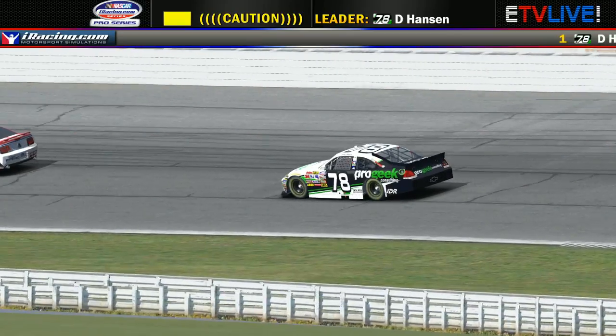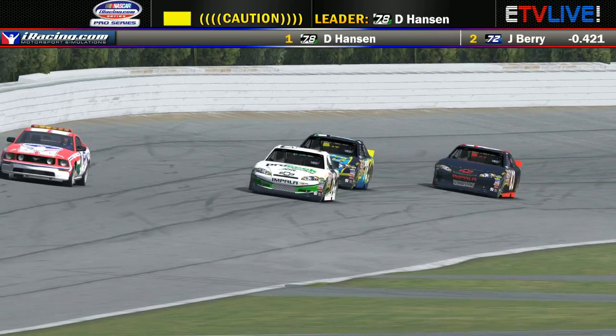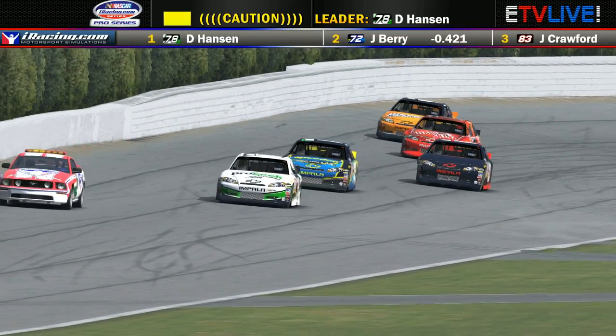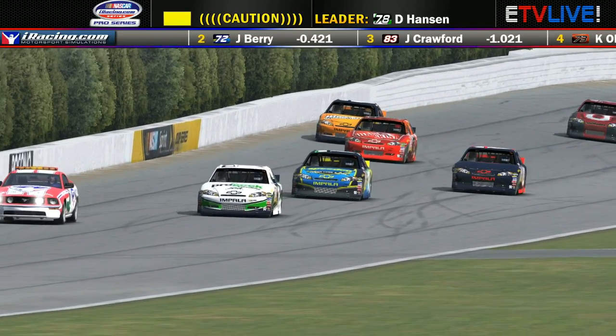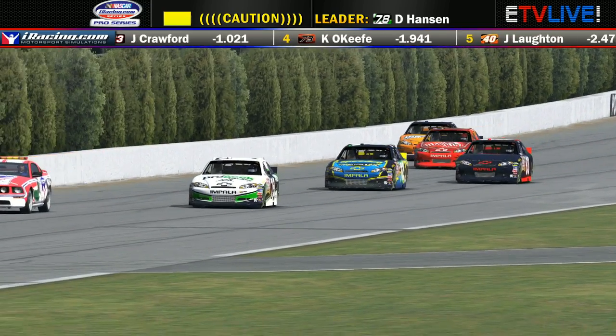I think it's a Sunday afternoon, and you are getting ready to come in a lap and a half to victory lane here at the Tricky Triangle. Danny Hansen holds off the likes of Berry, Crawford, O'Keefe, and even a tough battle with Lawton to get that car to victory lane. And yes, he's excited.